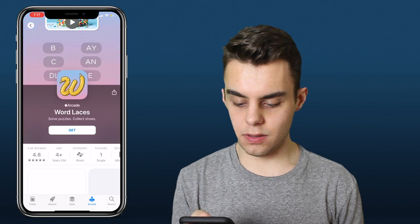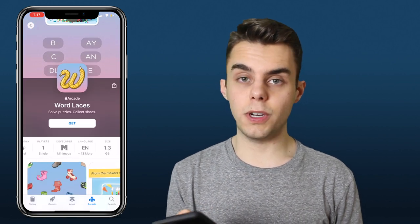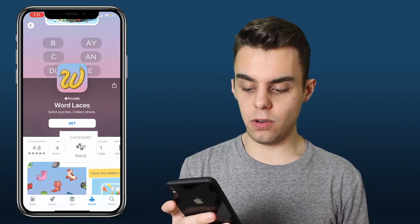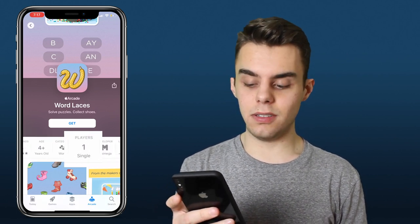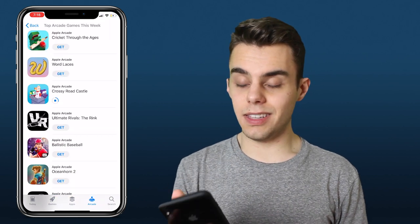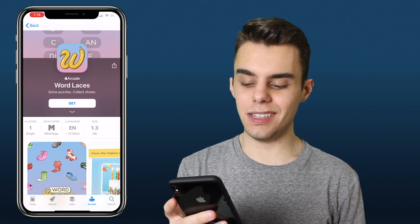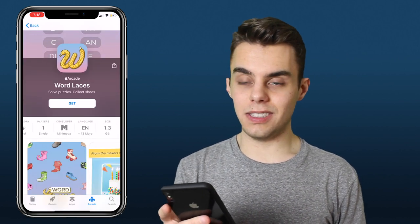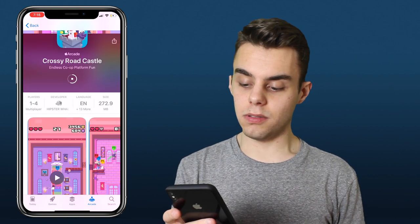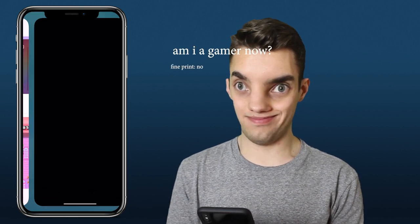Word Laces, solve puzzles, collect shoes. And it also shows, when you click on each game, the rating, the age, the category, the number of players, the developer, the language, and the size. And these come with hefty sizes. I was expecting this, but looking at this Word Laces game, it's 1.3 gigabytes. Crossy Road Castle? Oh, it's only 200 megabytes. Not too bad. All right, play.